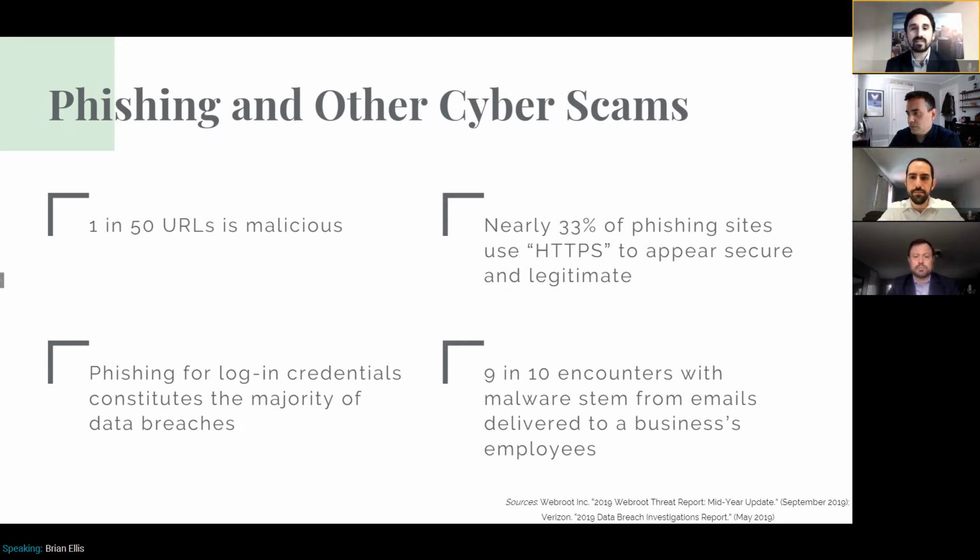Nearly 33% of phishing sites will use a secure connection to make you think that there's something legitimate about the site.